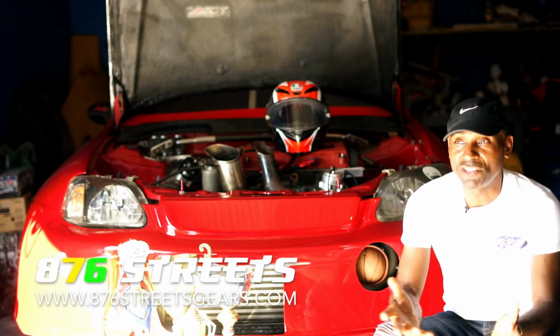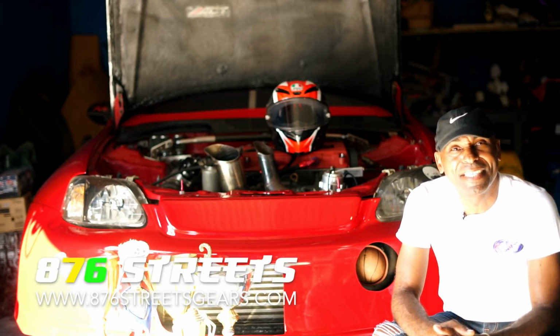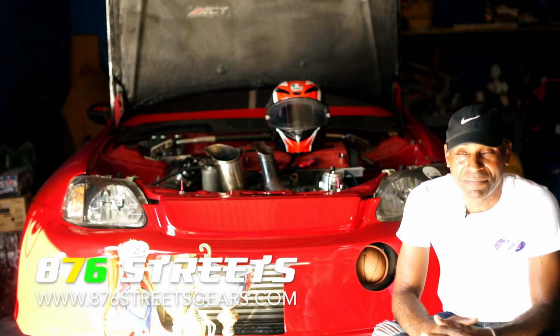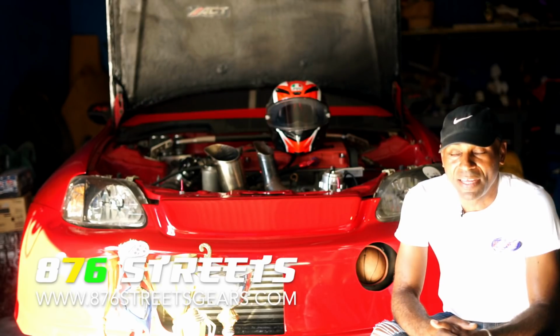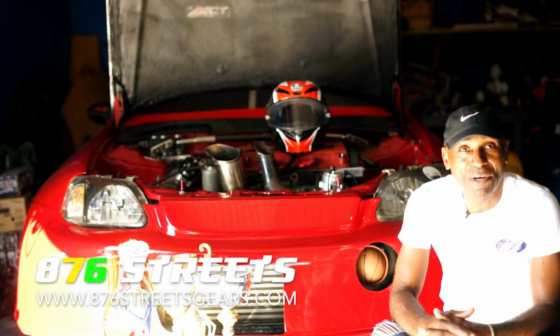And as far as modifying the transmission, we only took it apart like 18 times and put it back together just to get it right. As we say, we had to use what we have. And it worked out well. We never had to open it once. Everything worked out perfect.